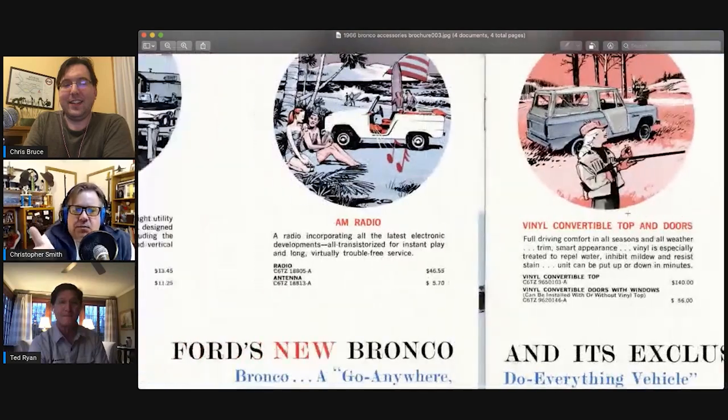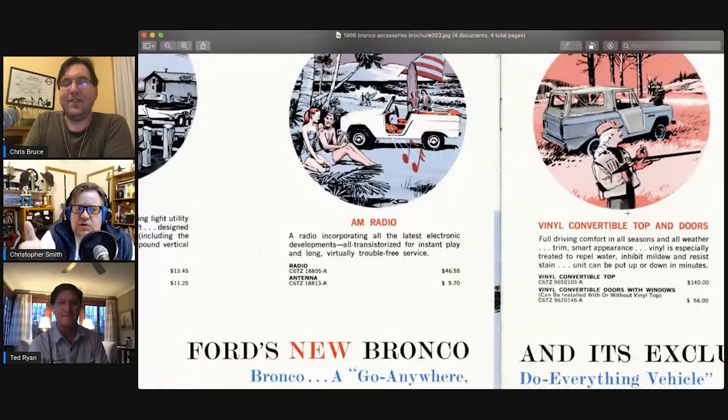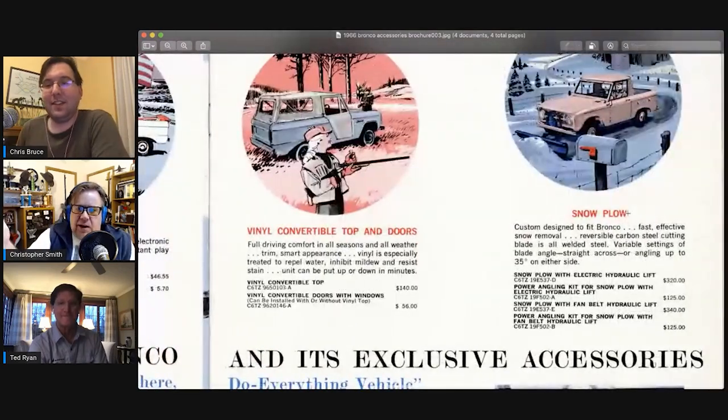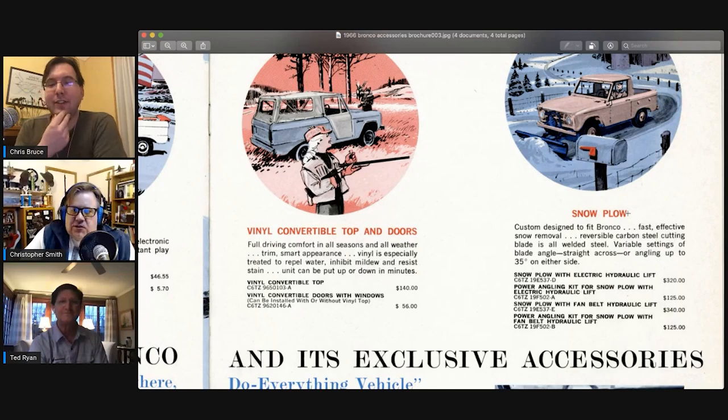Well, it never occurred to me that Ford sold snowplows through Ford. I don't think that still happens, but you can see it right here on the image we're sharing now. Snowplow from the factory.